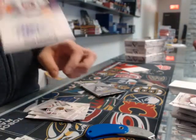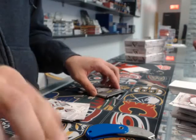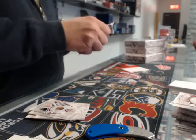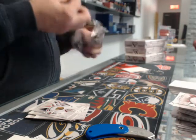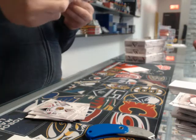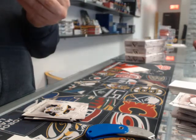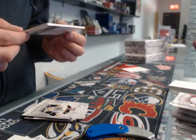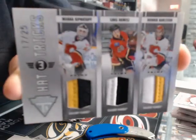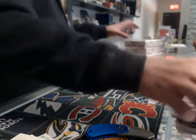And for the New York Islanders, a New Wave autograph, Justin DeNeto. And what do we have? For the Flames, At Trick, number 25, triple jersey, Calgary Flames, Mikael Kiprusoff, Greg Nemisz, and Henrik Karlsson. No more actual player, though. There's three boxes to go.